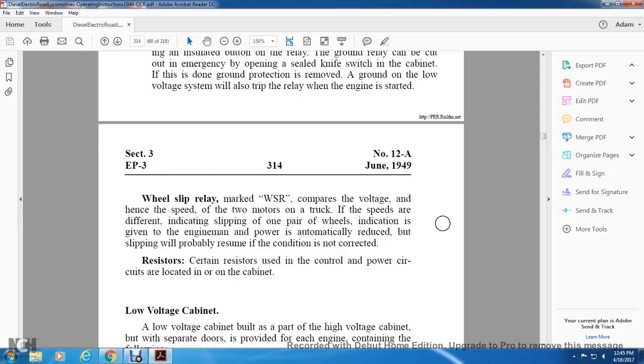The wheel slip relay, marked WSR, compares the voltage of the speed of the 2 motors of the truck. If the speeds are different, indicating slipping of 1 pair of wheels, the engine horsepower is automatically reduced, but slipping will probably resume if the condition is not corrected.